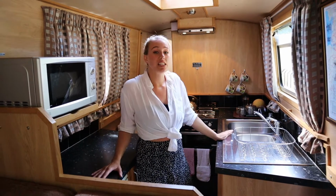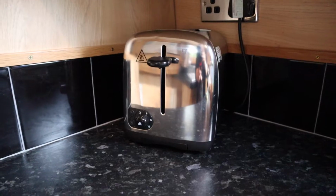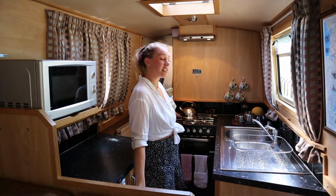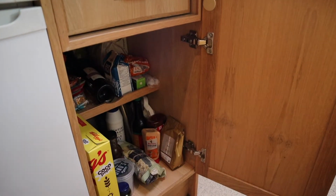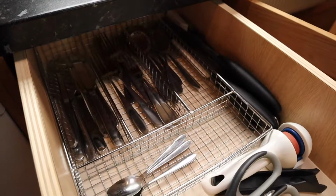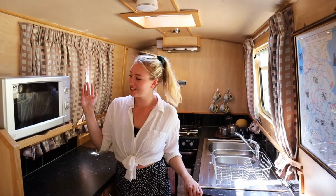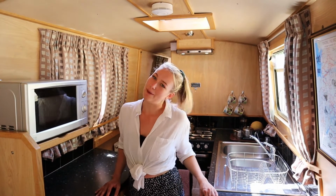The kitchen is equipped like a normal kitchen. We have a microwave, we have a toaster, fridge, oven and gas burner. There is plenty of storage and they actually provided all the plates and utensils and everything for us, so we only had to bring food pretty much. If we were to use heavy appliances like the microwave, we might have to turn on the engine to get a bit more extra power.